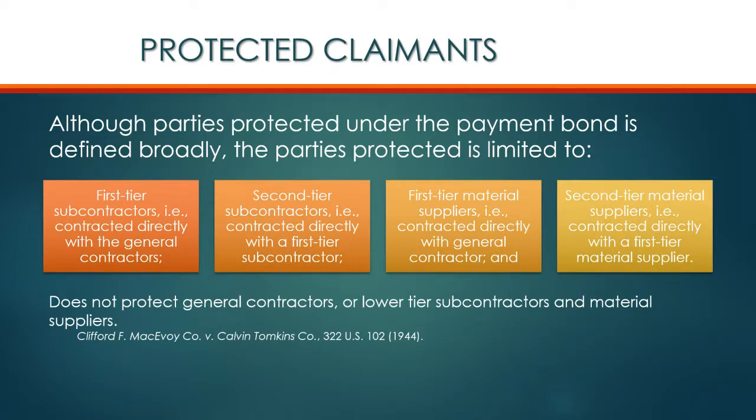However, the payment bond does not protect general contractors or any lower tier subcontractors or material suppliers other than the ones referenced above. So some of you may say on this presentation, well, what rights do general contractors have if they're not paid on the project? Well, on a federal public project, they don't have lien rights and they don't have payment bond rights. Their only rights are related to what they can obtain from the owner.